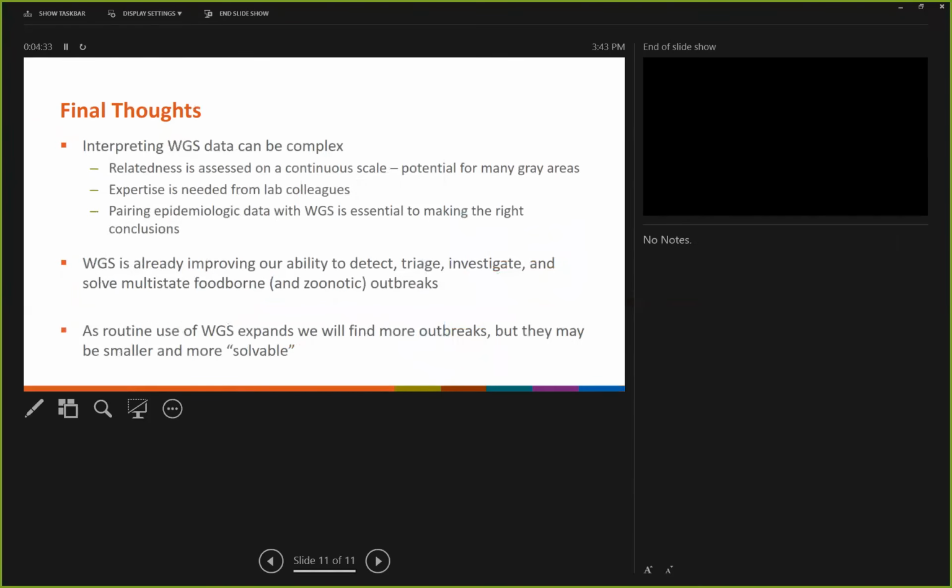So the concluding last little thoughts I would just have about this is, interpreting sequencing data really can be complex. And I think as Carlota alluded to, relatedness is assessed on a continuous scale, and that really opens up a lot of potential gray areas in our investigations and a need to make some judgment calls based on the data that we have. And so I know at CDC and I'm sure in states and local health departments, we really rely on a lot of expertise from our laboratory colleagues to sort through what all of that means. And I think in particular, making sure that we pair the epidemiologic data we have with that subtyping data can be really important. And knowing that it's a zoonotic outbreak or knowing that it's an outbreak with a certain serotype helps us think about what kind of SNP differences or allele differences to interpret as relevant.